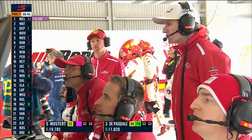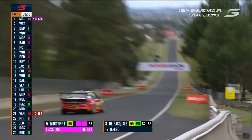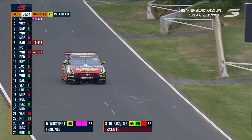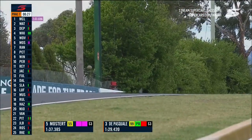Nice lap. So that's a rehearsal. Nice work, mate. That wasn't ideal conditions to practice that, but really good job. P1, 2.5 tenths. So a 2 minute 3.69.